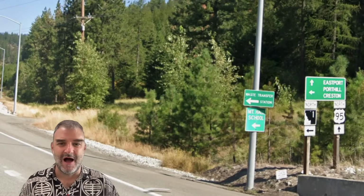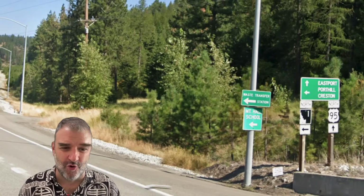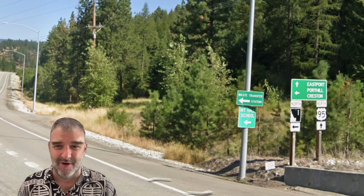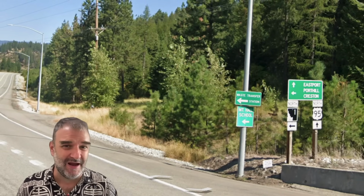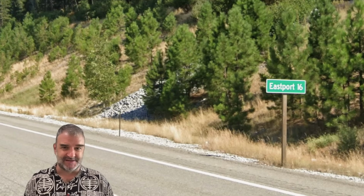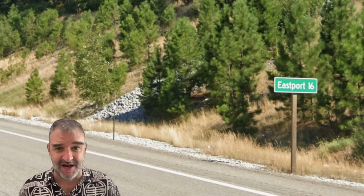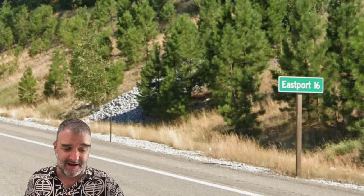We meet Idaho Highway 1 here, and this is a pretty short road. It goes over to Port Hill and Creston. I'm guessing Idaho Highway 1 must be a massively truncated road. And now we get Eastport 16. Eastport is the name of the border town with Canada, so that is a fine thing to sign right here, and there's really nothing else worth signing, so that sign works.